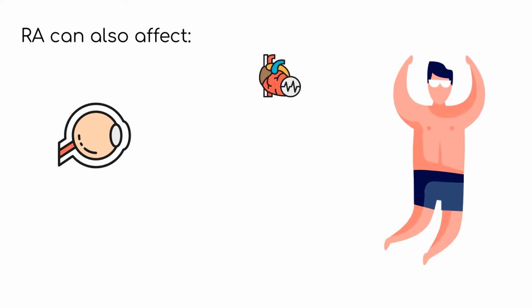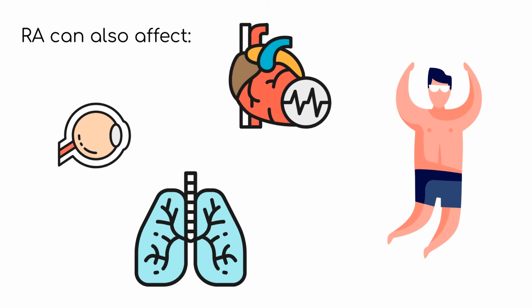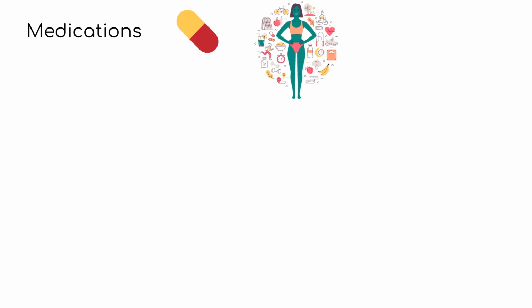RA can also affect the eyes, skin, heart, and lungs due to widespread inflammation. Though RA is chronic, it can be managed with medications that suppress the immune response, alongside physical therapy and healthy lifestyle choices. Let's take a closer look at some medications used for treating RA.